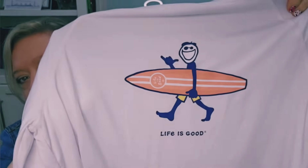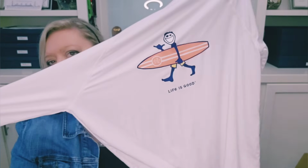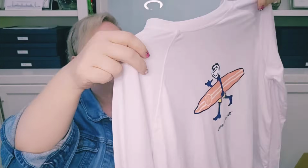Next up, we have a Life is Good. Love selling Life is Good. We have a little guy with a surfboard. This one is in a medium. And so it's like a rash guard. Very cool. Or I guess like a dry fit.